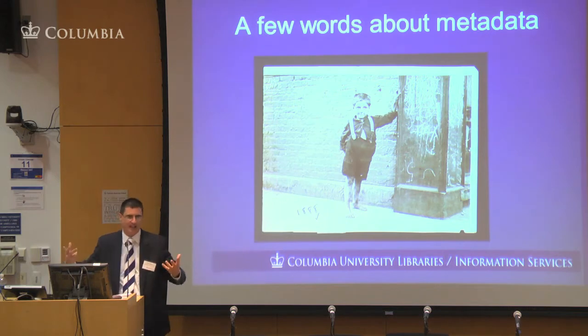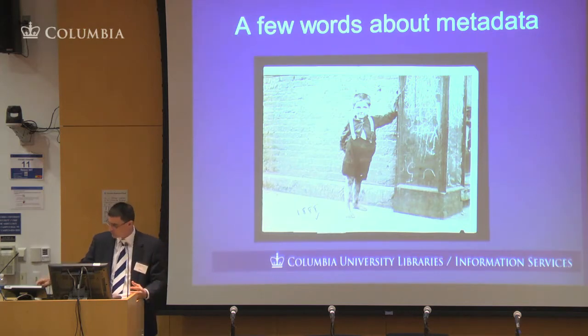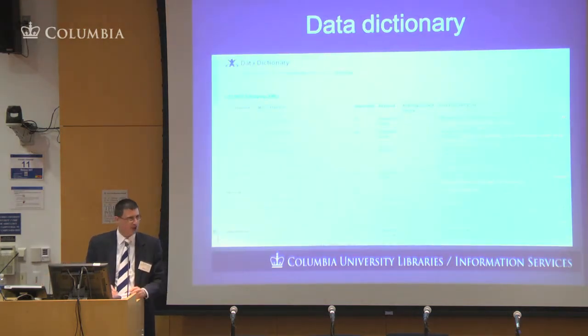That's the value add to just scanning the photos and putting them up and saying, what'd you crowdsource if that's your dad? It's different. We're expertly applying these categories to the photos. We created a data dictionary of about 30 different metadata items.